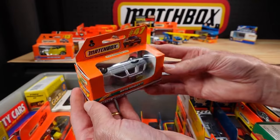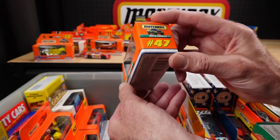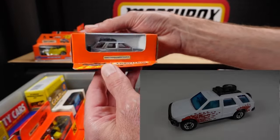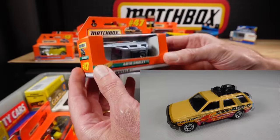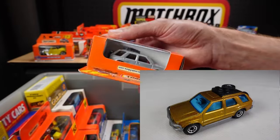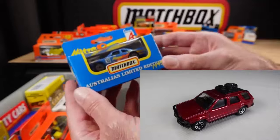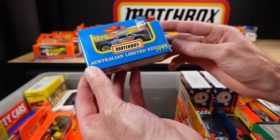Frontera. Auto Chalet. It's random. It's the Isuzu Frontera, isn't it? With the maroon interior and plain silver. With the very cool spare wheel on the boot. On the roof. On the boot. Mitre 10 is a local Australian limited edition.